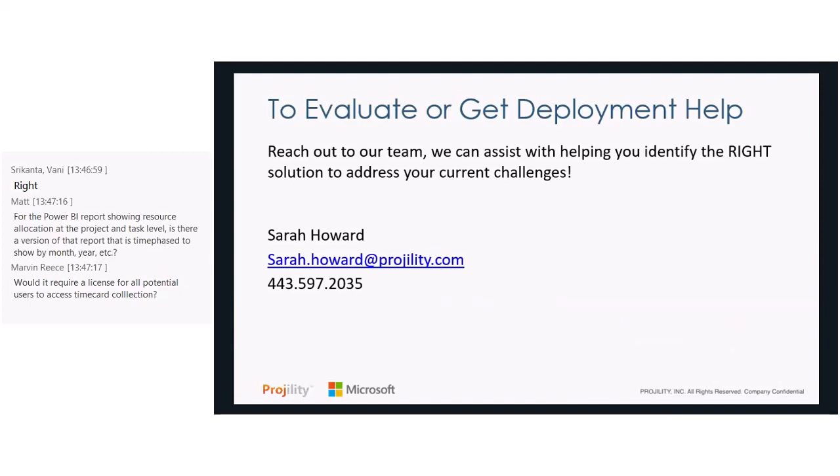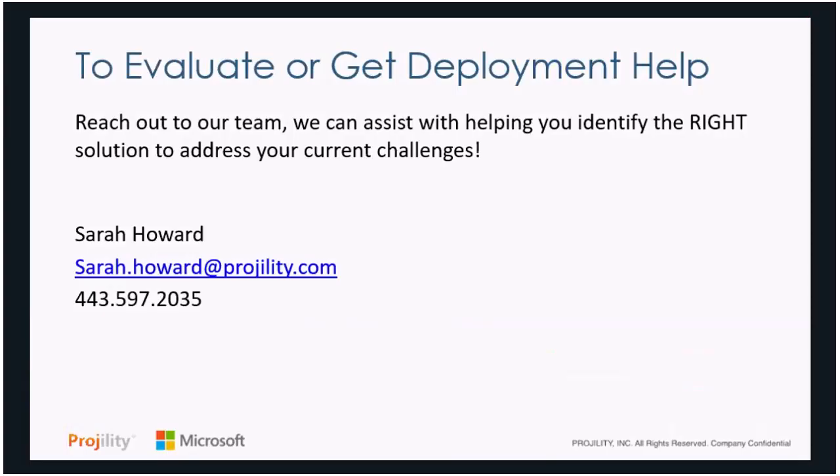From Matt, for Power BI report showing resource allocation at the project and task level, is there a version of that report that is time-phased to show by month, year, etc.? Yep. And Matt, as long as you're pulling the time-phased information in, you can actually get down to that level of detail. So that should not be a problem at all to take any kind of a Power BI report you have or build a new one that has that level of detail. That data is stored in Project Online, so we can get it out into Power BI.